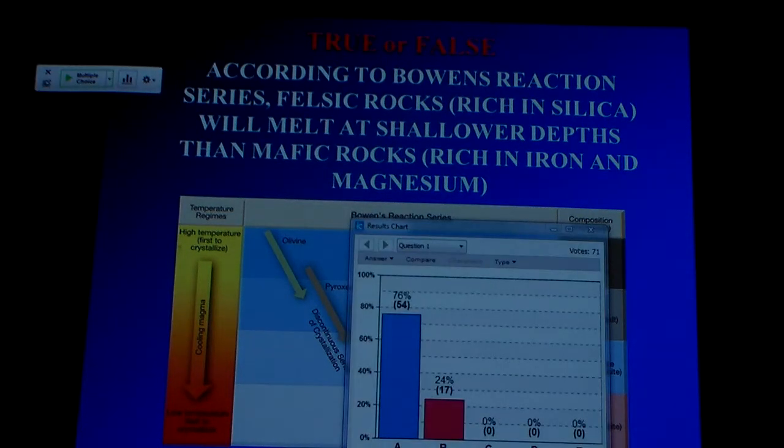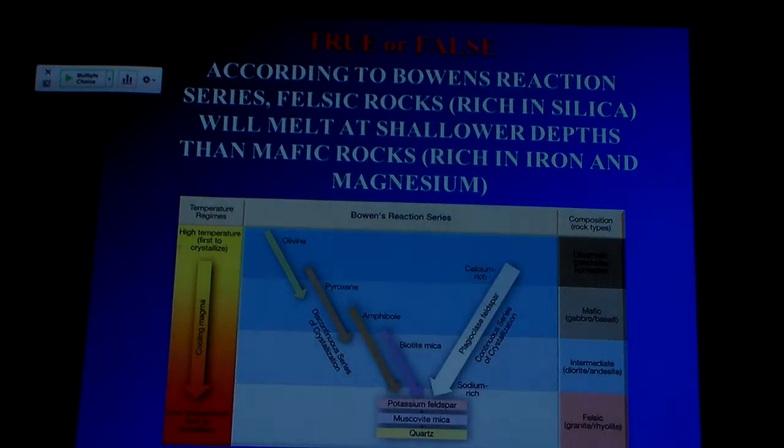Okay. True. Yeah, and why is that? First, where's the felsic stuff? Down here, right? Cold end of Bowen's reaction series. So as I start elevating temperature, the first thing it's going to encounter are these rocks. That's going to be the first to melt. The high temperature stuff like olivine, calcium feldspar, that's going to be the last stuff to melt.